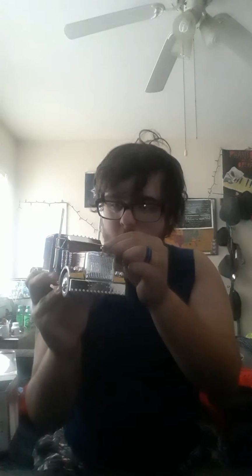This is Optimus Prime. And I gotta tell you, it's a really good model. Sadly, the hood does not open, but I feel like it should. But the doors do open. The mirrors already broke. Congratulations. But the mirrors do open. Yeah, the mirrors open. The doors do open.